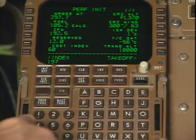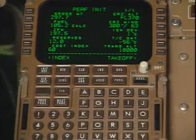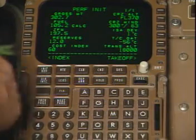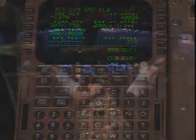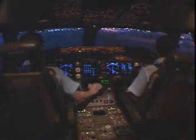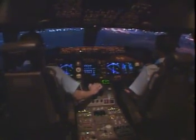Last-minute items such as loading changes may make it necessary to change the takeoff data during taxi out and verify that the runway is adequate for the new weight. Of course, a change in runway, winds, or a sudden rain shower can affect your planning.